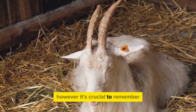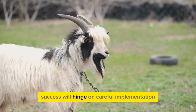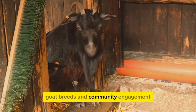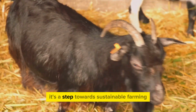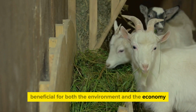However, it's crucial to remember that every region has its unique challenges. Success will hinge on careful implementation, taking into account the local ecosystem, goat breeds, and community engagement. In essence, using goats for debushing is not just a viable solution, it's a step towards sustainable farming, beneficial for both the environment and the economy.